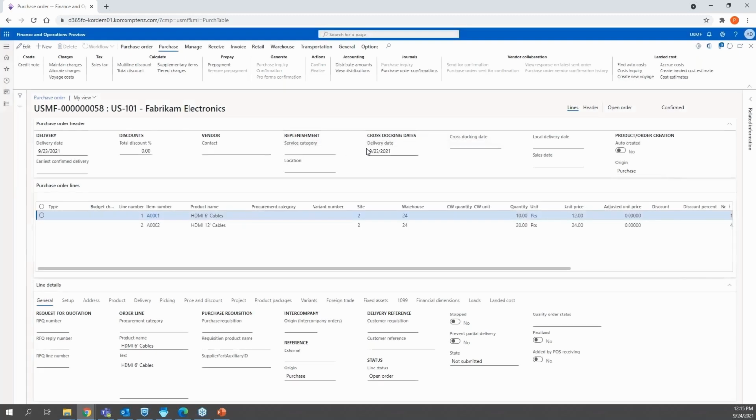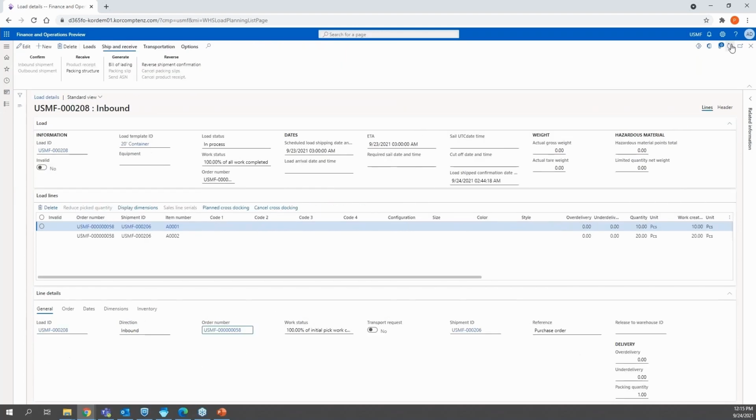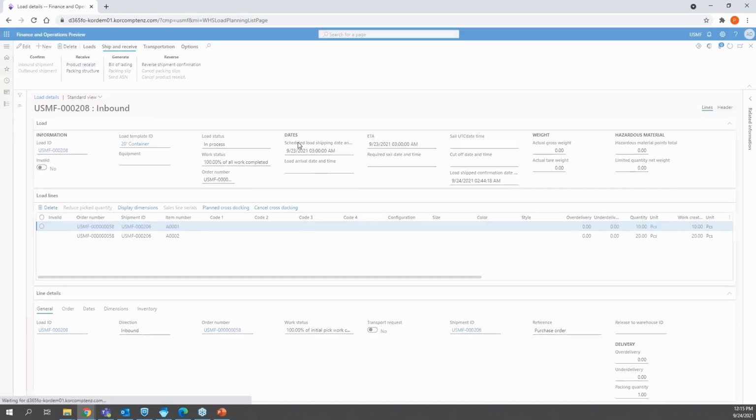And after confirmation, I can go back to my load and I will refresh this. So now I can see the product receipt enabled. So if I have multiple purchase orders in my load, I can post the product receipt for all the purchase orders at one shot.